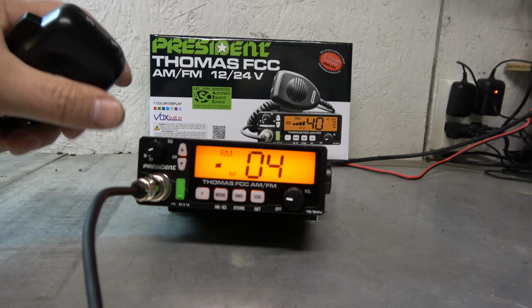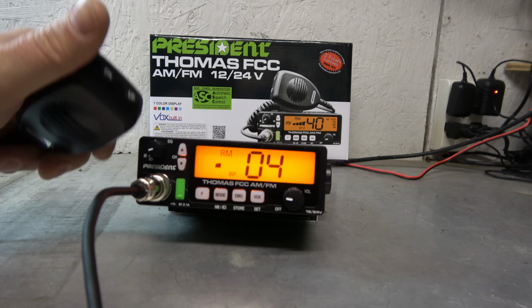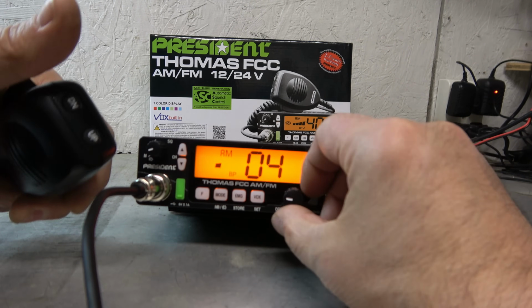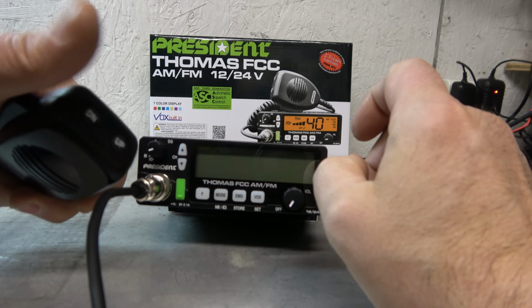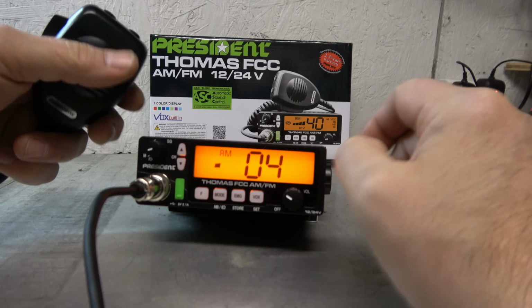Don't like the sound. So luckily, President enables and disables a lot of features right through the unit. You don't have to reprogram anything. In order to get rid of the beep, you turn this off. You press the down button, turn it back on, and now it says beep off, right?